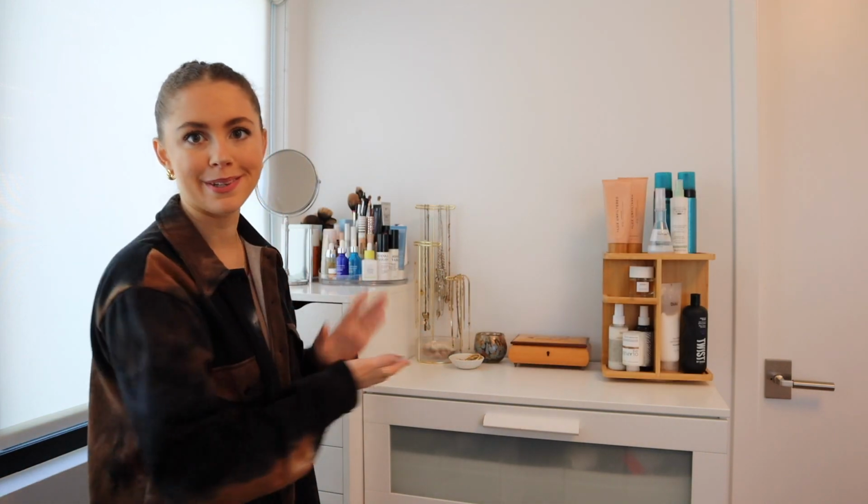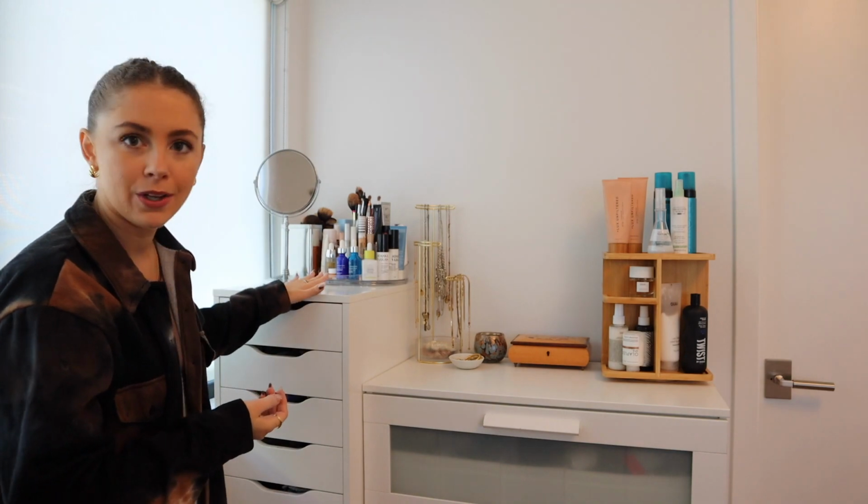Oh, I'm just so happy. This feels so much better. And now, I'm just so happy. This looks so much better, but we are not done yet, because we have to tackle the drawers.